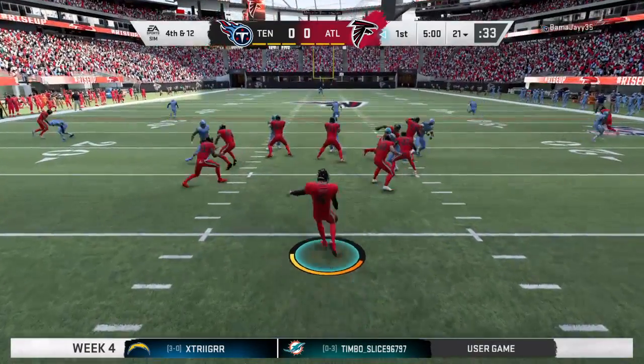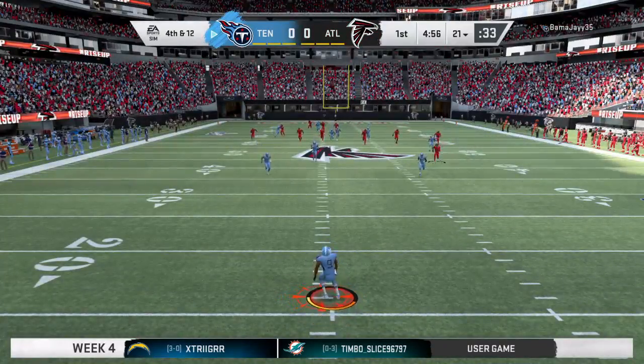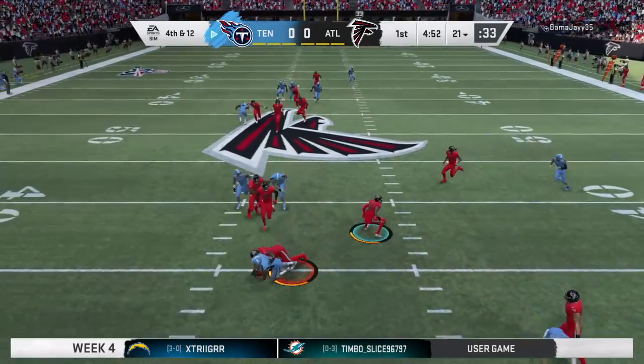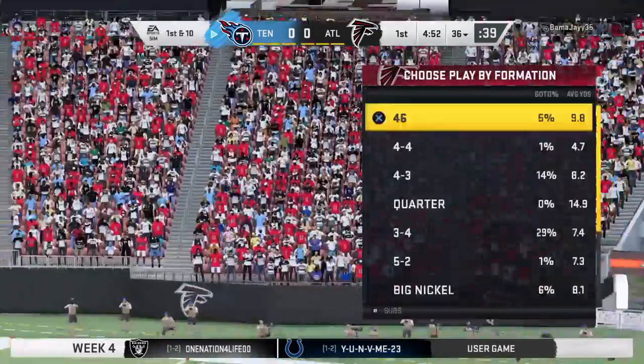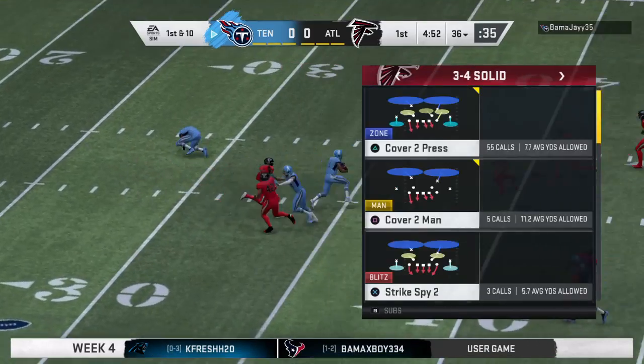That's a pretty good first step right there. And he gets this away, and look at this. This is a good one. This will be fielded at the 17. Good blocking there, nearly sprung him. As it is, it'll go as a 19-yard return. And it'll be Titan football.